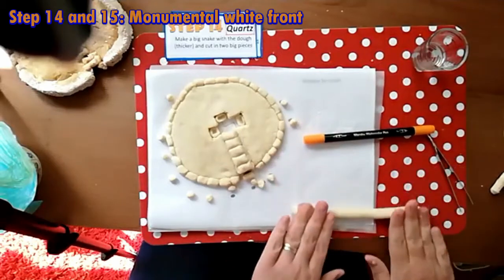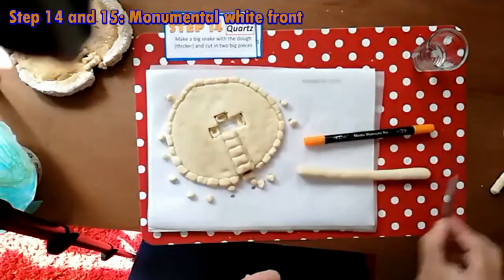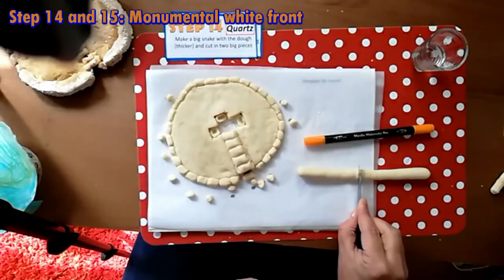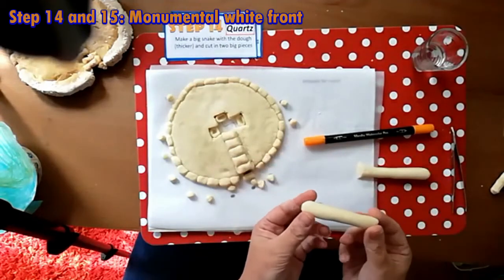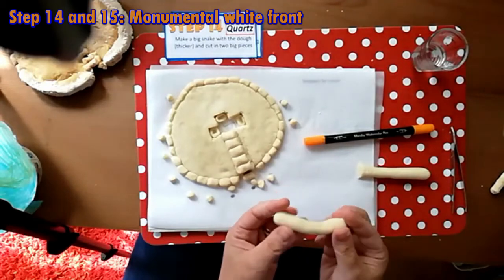And this time you don't have to cut it into little bits. You just need to cut it into a piece that's about the length that Francesca's showing there, about 6 or 7 centimeters long. This is going to be making the front, the bit that's all white on Newgrange. This is to make that.